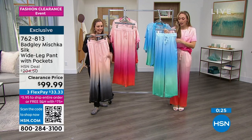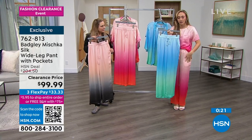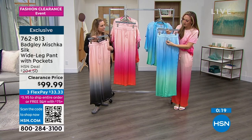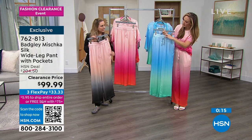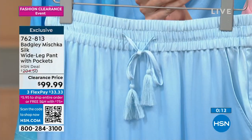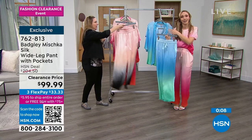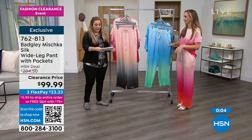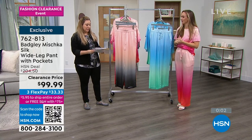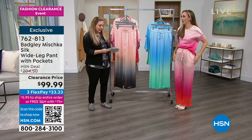A few of the elements I didn't discuss. We have these amazing sewn-in pockets, so they stay nice and flush to the body. We have these cute little tassel ties that are functional, with about an inch and a half waistband that is not super tight, true to size. Just grab at least one of the tops or the bottoms. They're amazing. Small through 3X. And to me the most incredible thing is that they're silk and washable.